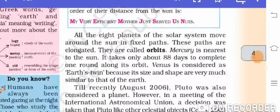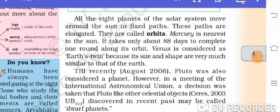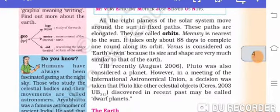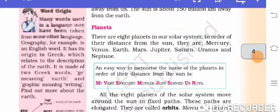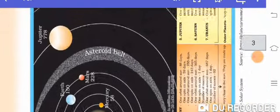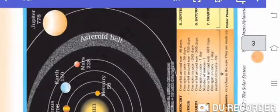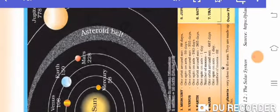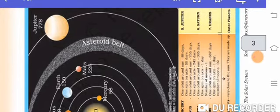All the 8 planets of the solar system move around the Sun in a fixed path. These paths are elongated, and they are called orbits. The path where they are moving is known as an orbit, and it is elongated. If you look at this image, you can see the path here. This path is known as an orbit, and each planet has its own path.